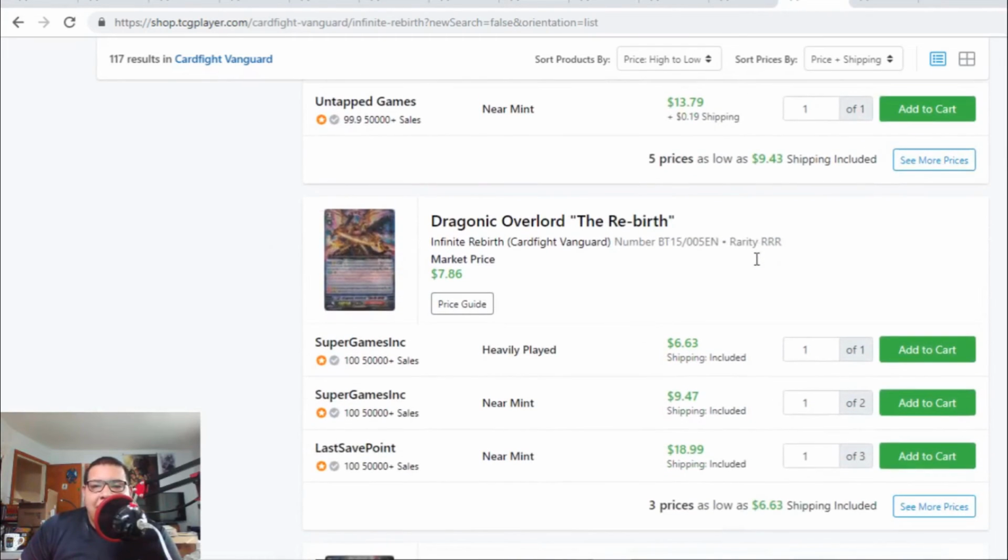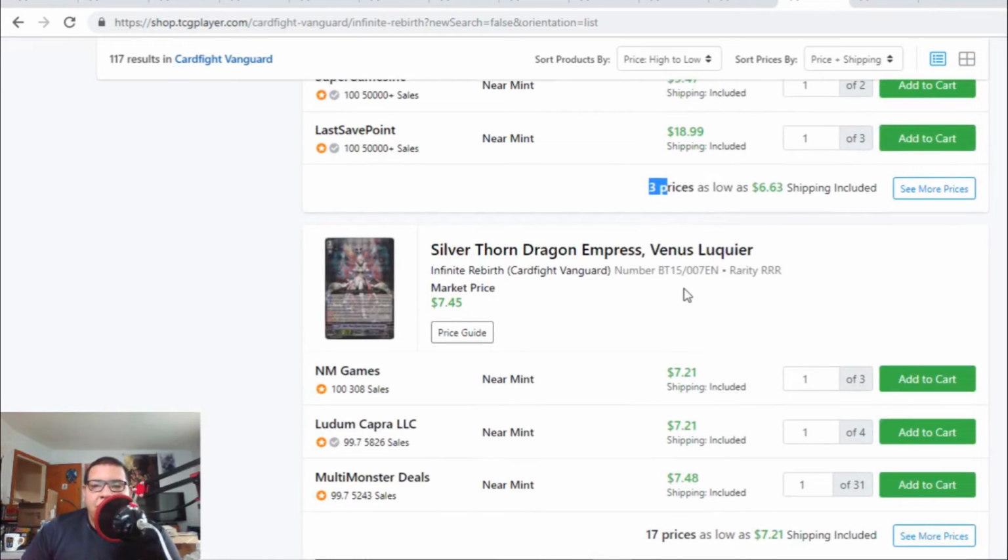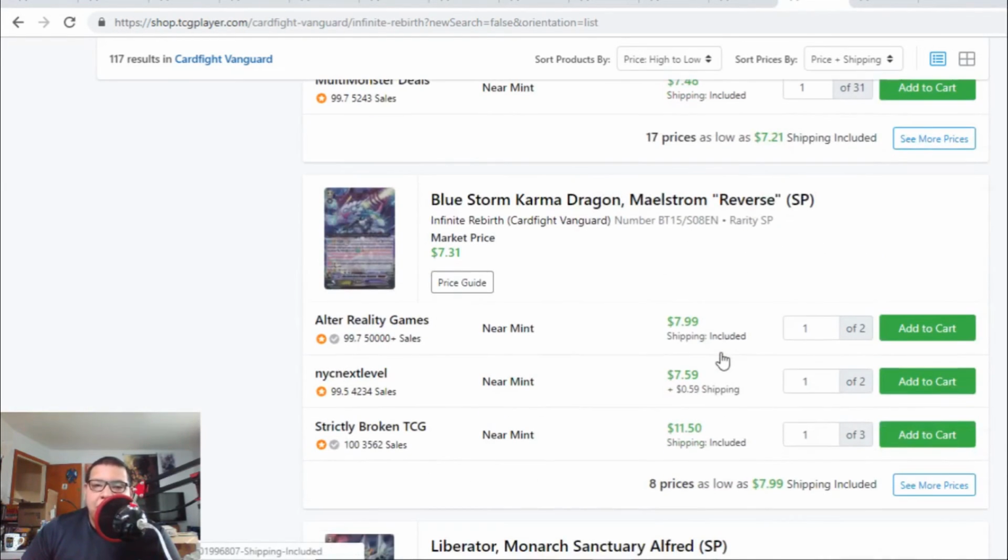And then other cards, as in Dragonic Overlord, the Rebirth, the triple R version, there's one for $7, after that $10, and then after that $20. So Dragonic Overlords, the Rebirths, the triple R versions are going up in value, and there's only 3 listings, so that's pretty good. Regular triple R version of Venus Liquiers are $8, which is also pretty good.